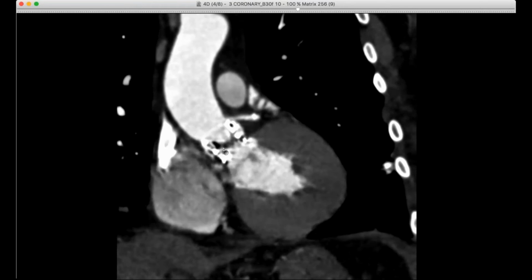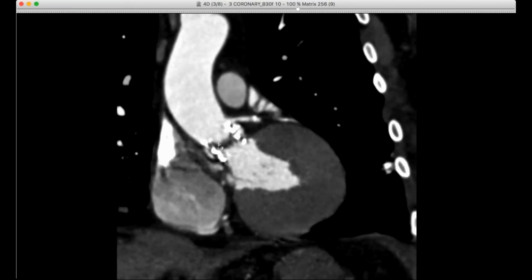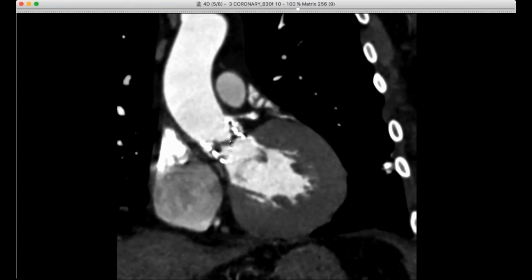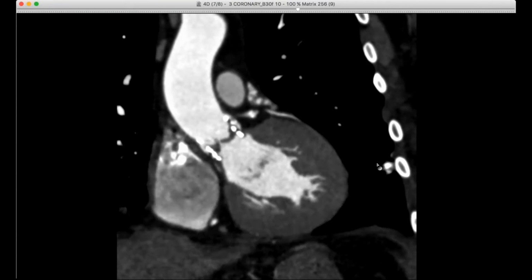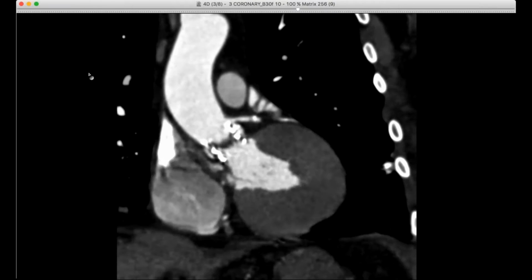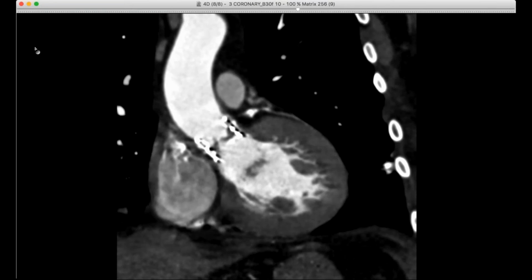You wonder if this was valve degeneration in the long-term follow-up period, but this patient was only given a valve about 2 months prior to this, so you can see that restricted mobility right there. So I think as we do more and more of these post-TAVI coronary cases or gated cases, we're going to see more of this. So I just thought that was a dramatic case of TAVI leaflet thrombus there.